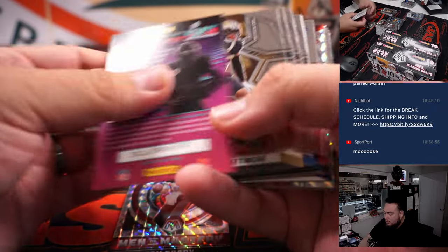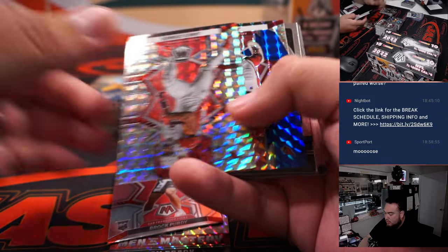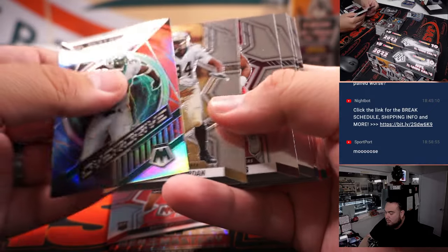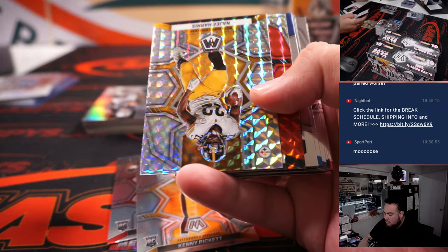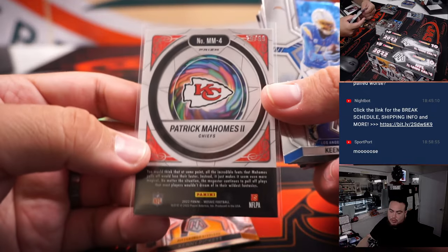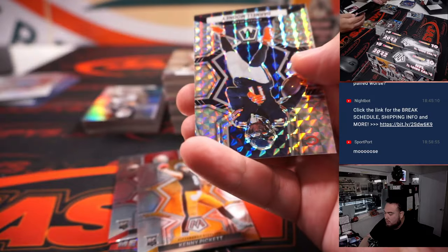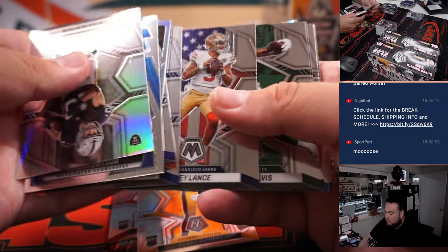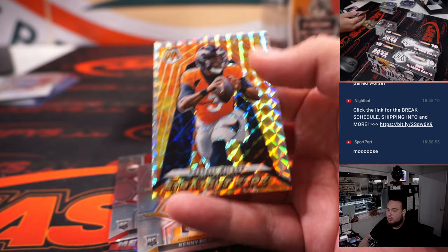Tom Brady, Man of Mastery. Purdy. J.J. Watt. To 99. Pick it. And a Patrick Mahomes. Man of Mastery, Blue. That's Chiefs and Matt Smith, 10/99. We get a lot of blues, actually. Straight fire, Russ.